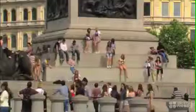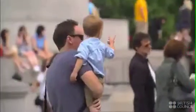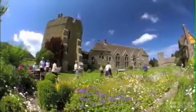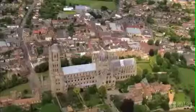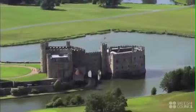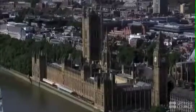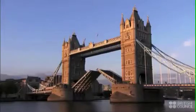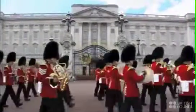Around 30 million people visit Britain every year from overseas. 3 of the top 5 museums and galleries in the world can be found here. There are 14 Roman walled cities, 8 heritage cities and hundreds of castles. In London, Big Ben, Buckingham Palace and Tower Bridge are just some of the places to visit. But how to fit it all in?